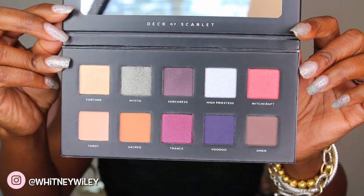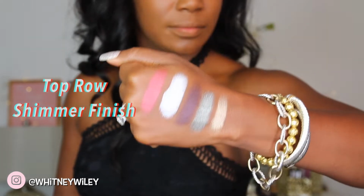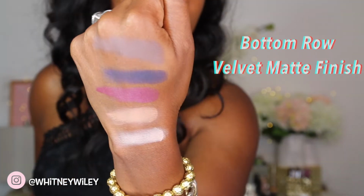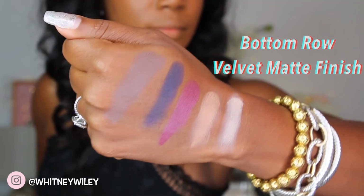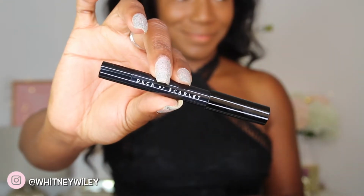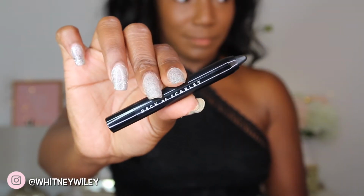There's 10 shades, and they come in 2 finishes. So you have the velvet mattes and the exotic shimmers. The shimmers are all on the top row, and the velvet mattes are all on the bottom row. The add-on for this month is a graphic eye kajal, and that comes in the shade Black Magic, which works perfectly with this palette. I use this as an eyeshadow as well as an eyeshadow base, and you'll see more of how I do that once the tutorial starts.